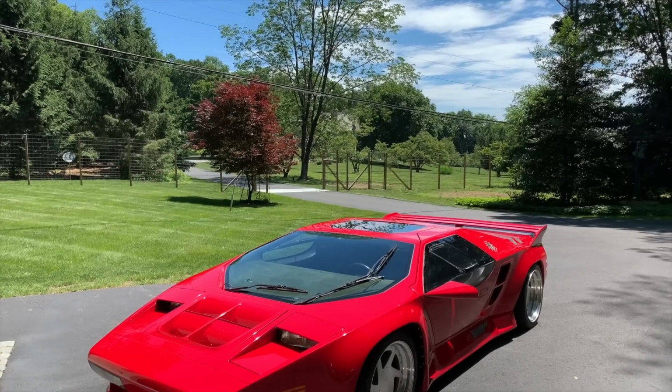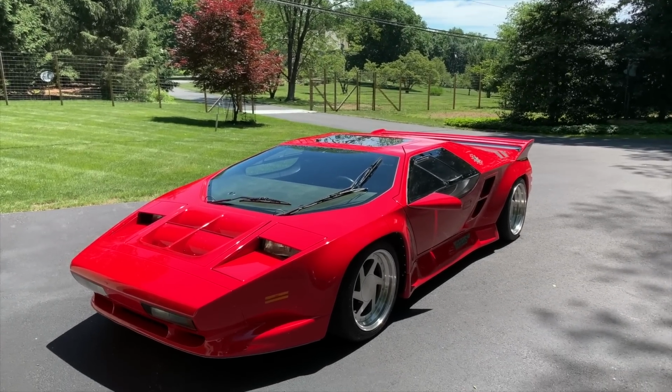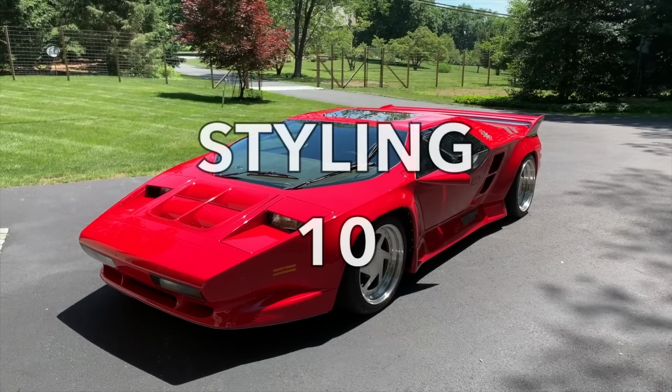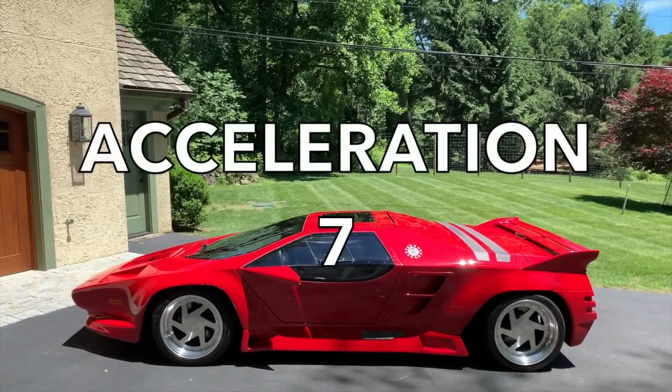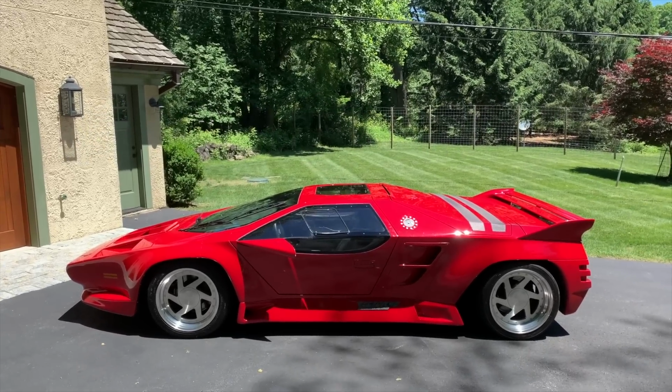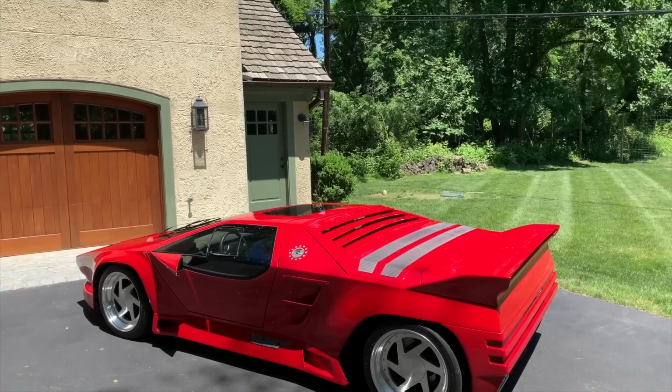Starting with the weekend categories and styling, this car isn't beautiful, but it's so cool, so amazing, so daring, it easily earns a 10 out of 10. Acceleration, 0 to 60 in 4 point something, and it earns a 7 out of 10. Handling is good, but it could be better. It certainly doesn't measure up against modern supercars, though that's to be expected, and it earns a 6 out of 10.